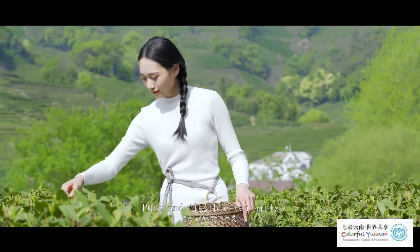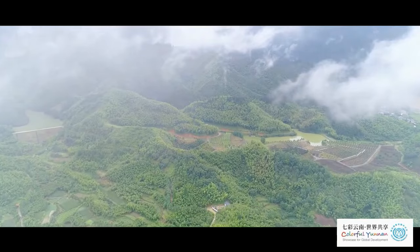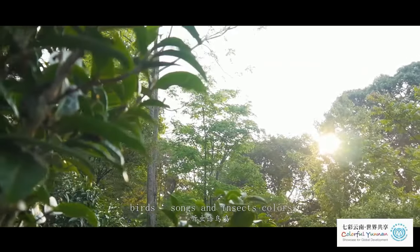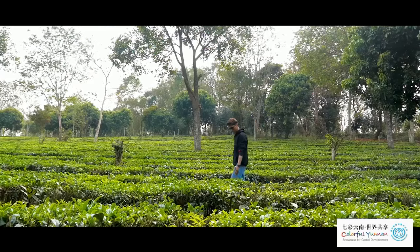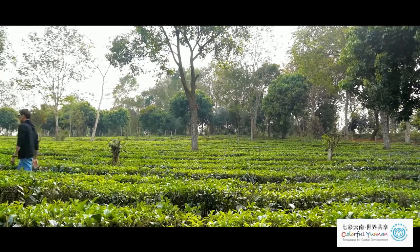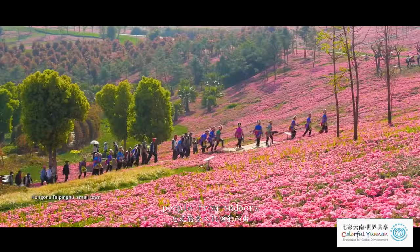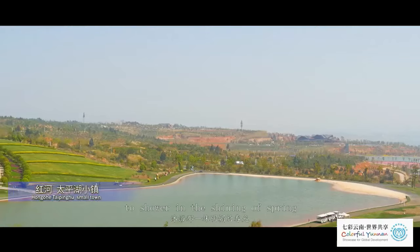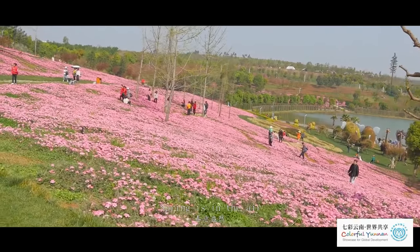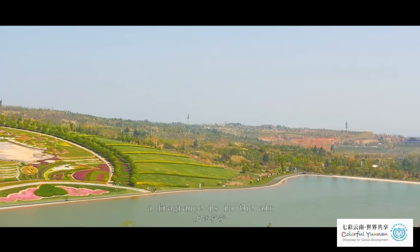Pure and flexible tea leaves, spectacular cloud sea, mild wind and falling leaves, bird songs and insects chorus have the power of relieving the stresses. The beauty of nature attracts people from indoors to shower in the shining of spring. Flowers are blooming, spring is in the air, a pleasant environment, a fragrance is in the air.